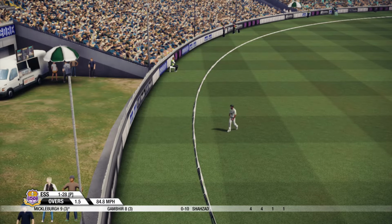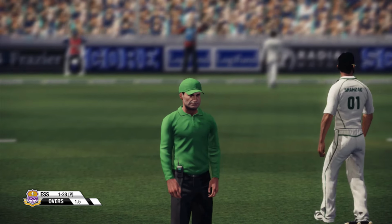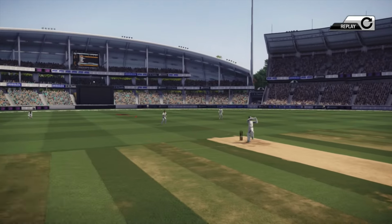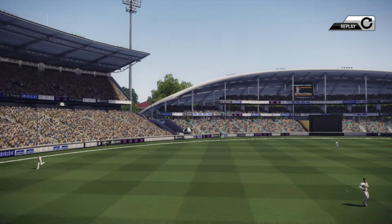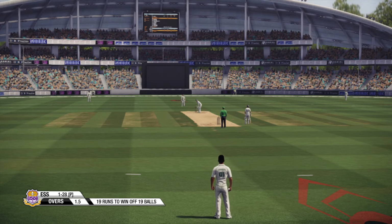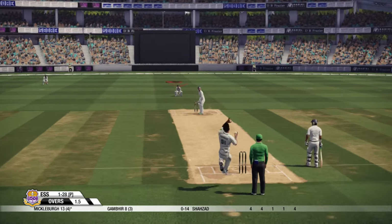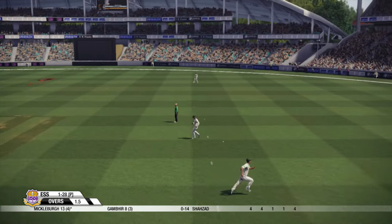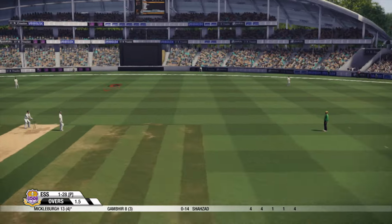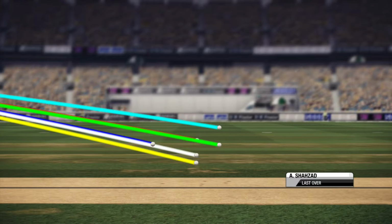Super shot, one bounce, hits the rope, four. It's great stroke play all the way to the ropes. Keeper! Another run taken. That's the over, and the captain will be glad that's over.